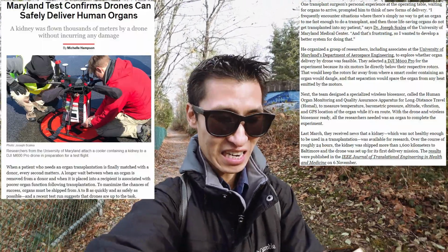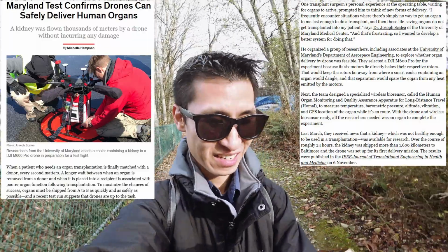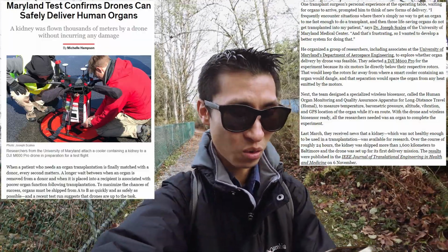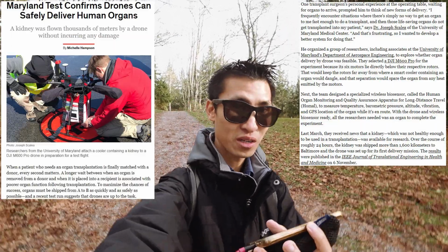So they used a DJI M600 Pro, it says here, for the experiment because its 6 rotors lie directly below their respective rotors. That would keep the rotors far away from where the smart cooler containing an organ would dangle, and that separation would spare the organ from any heat emitted by the motors. And I guess overall it was a success.